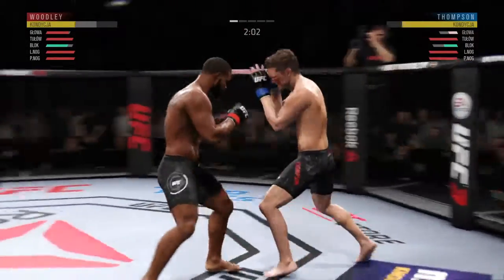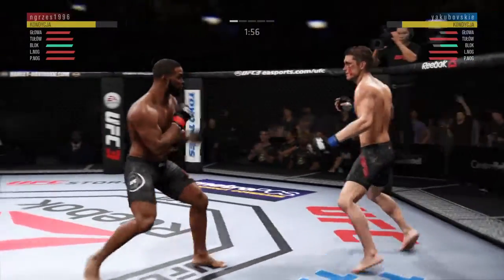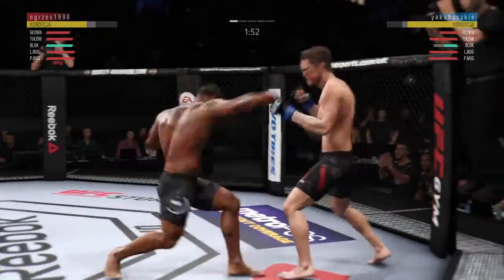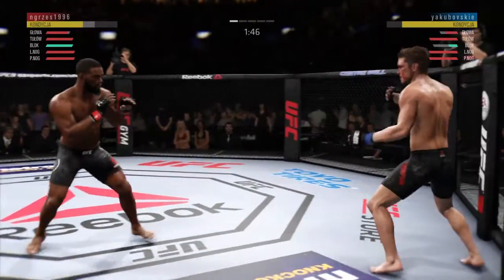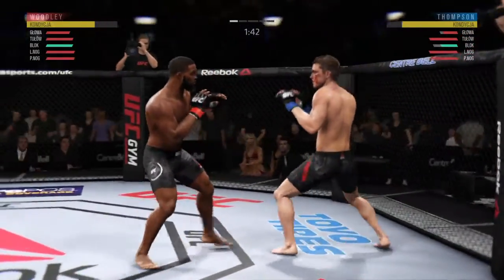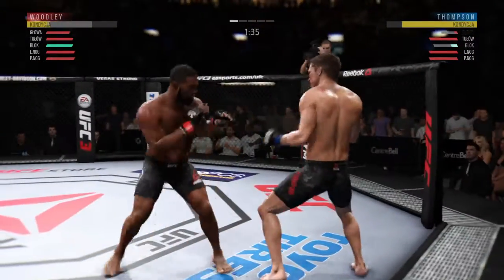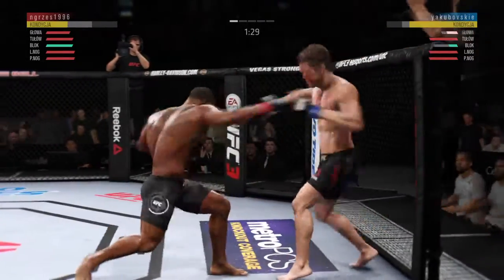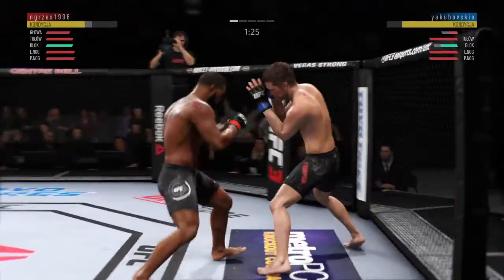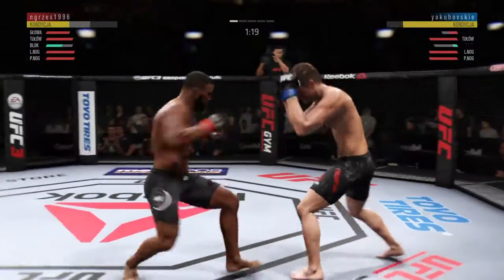Wonder Boy gets caught with that punch. His chin has held up thus far. Got to shore up the defense here, though. He's doing a very nice job protecting his head here. Try to establish that jab. Thomson gets caught with that punch. Not the easiest guy in the world to hit, but he got caught there. Damaging strike there. Good defense there.